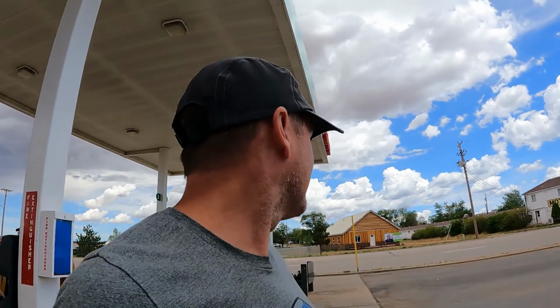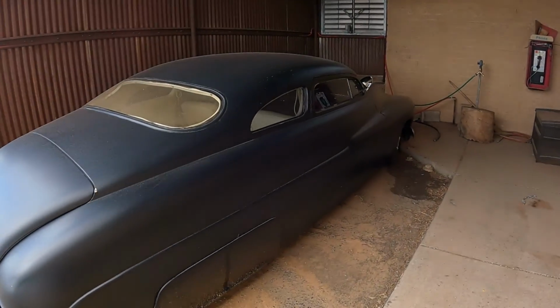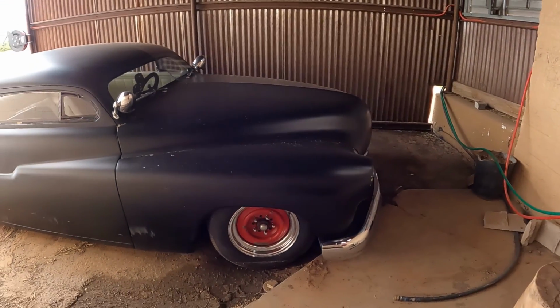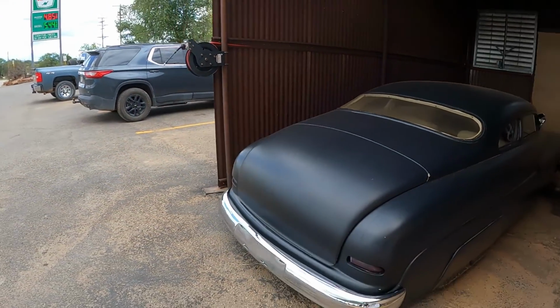Well, we got off real quick and we pulled in this gas station, and what we find is a real cool chopped Merc. So we're gonna look at it real quick. We're somewhere in Colorado. I have no idea where we're at, but let's look at the Merc. So just tucked in under a carport out in the middle of somewhere in Colorado. Pretty cool.